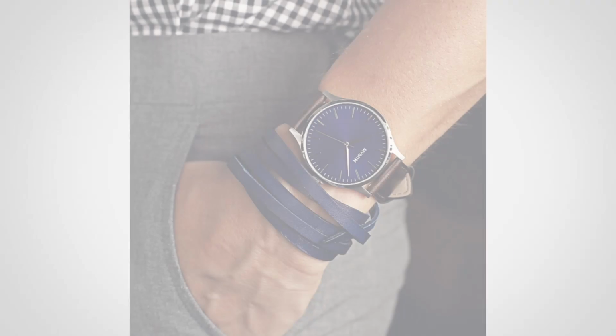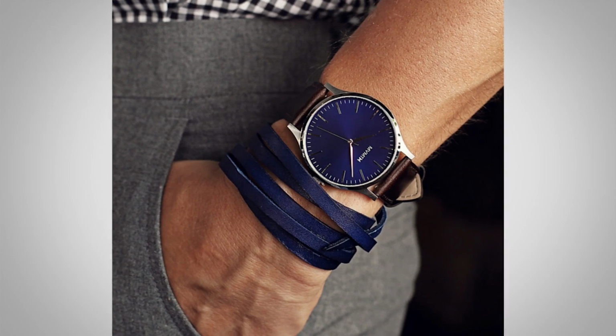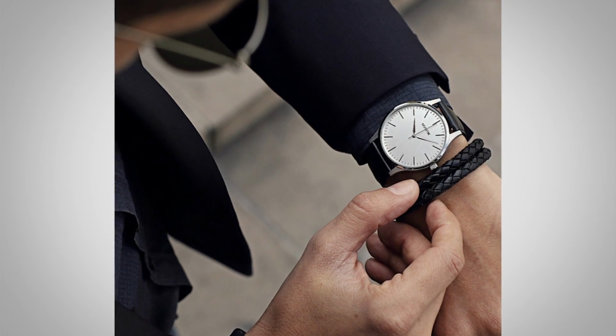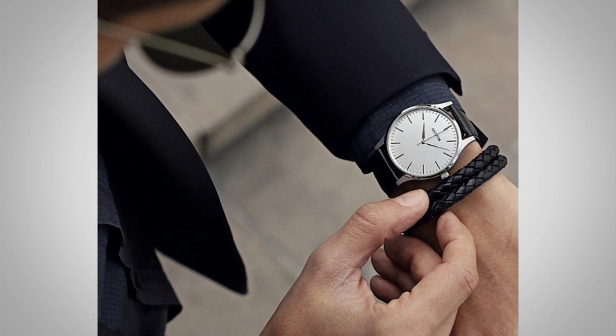So again, if you want to keep the watch simpler, that's going to give it a more streamlined look. If you've got a 38 or a 40, you want to be careful with adding too many components on it. It's going to make the watch look bigger and therefore a bit more clumsy.